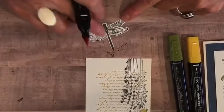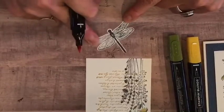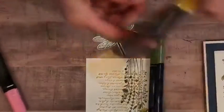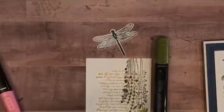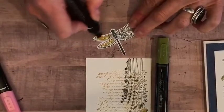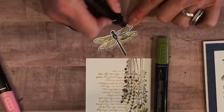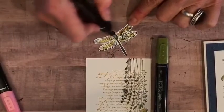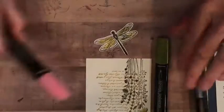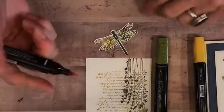So I took the stamp, the dragonfly, stamped it with Memento ink, and now I'm going to color it. And what I'm going to do here is I'm going to take back my mango melody, the light mango melody, and I'm just going to color the inside like that. See, I'm not doing it in any deliberate fashion. Just a little bit of ink there. And then I'm going to take the Flirty Flamingo.